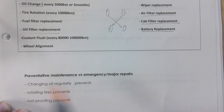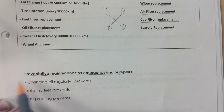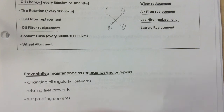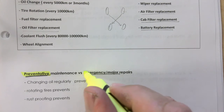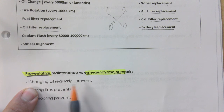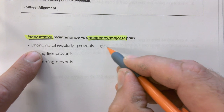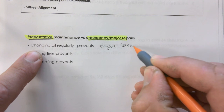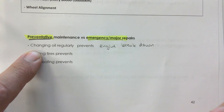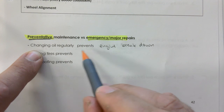One more thing before I let you work: preventative maintenance versus emergency major repairs. The name says it all. Preventative, to avoid emergency or major repairs. Changing oil regularly prevents engine breakdown, right? You protect all the moving components. There's actually a lot of explosions happening in your engine every time, so you have to make sure the oil is changed regularly.